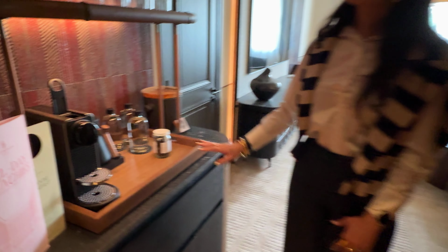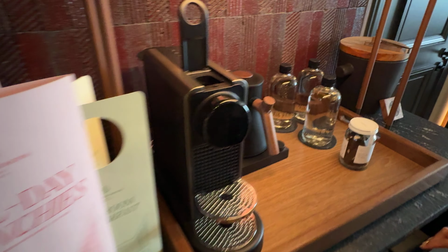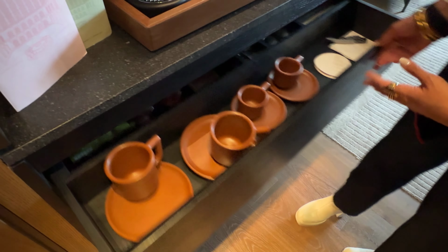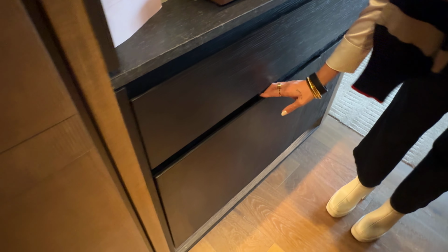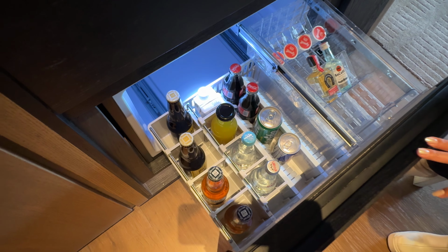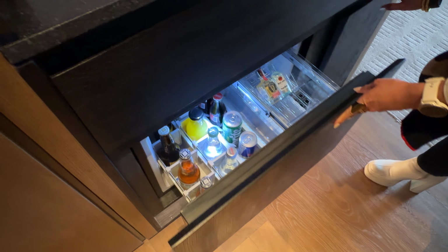The amenities in both rooms are the same. The minibar, with the complimentary teas and coffee and some snacks, and as well the bar with some drinks, with some local beers. We have here the robes. We have the umbrellas as well.